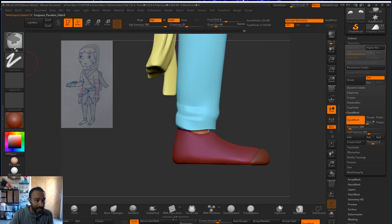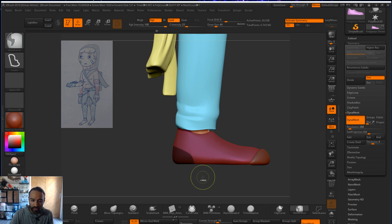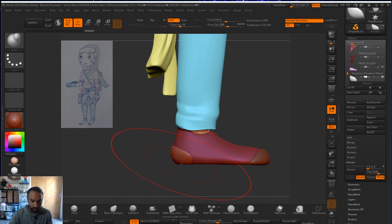Going to do the same thing for the back here. Mask lasso and select that heel area. And we're going to maybe select a bit more of it. Yeah, like that. And we'll extract again. Accept again. Drop the mask. And smooth. Make sure it's high enough. Clip it. And inflate, just pressing I.